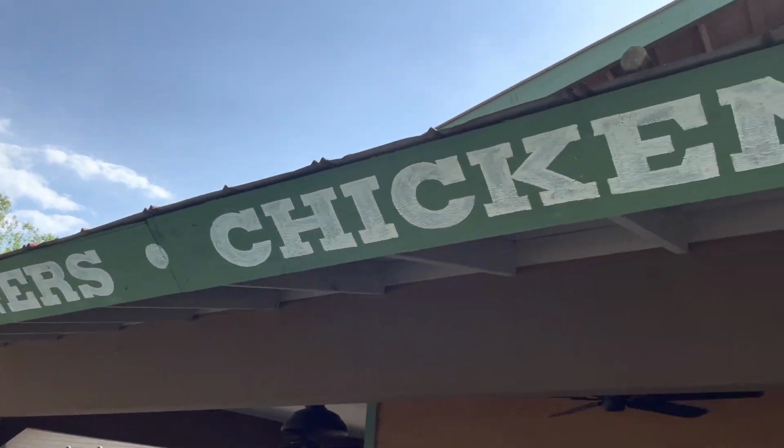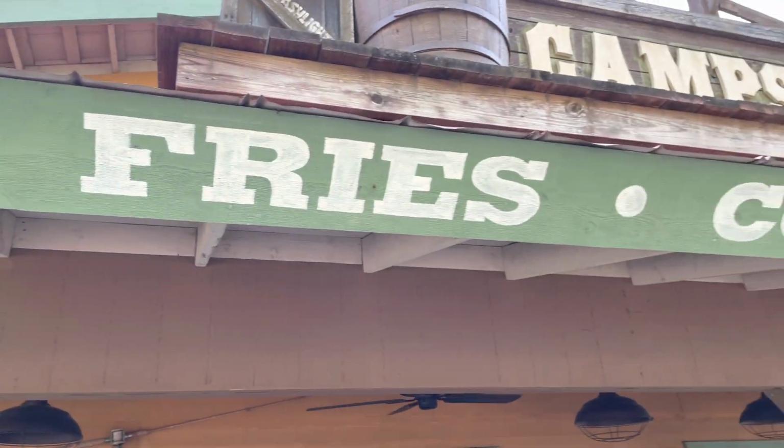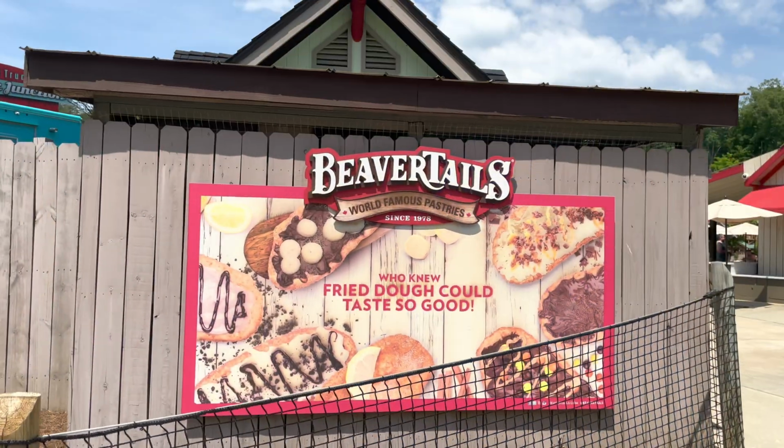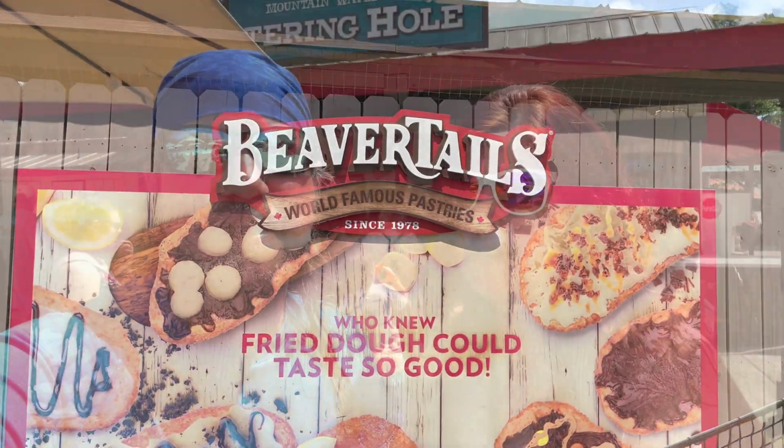Hungry? Well, Splash Country has plenty of food options. Dogs and Taters has, of course, foot-long hot dogs, Frito pie, chili cheese fries. You can even get cheese curds and banana pudding. The watering hole right behind us is where you can get some nachos, and your tacos for Taco Tuesday. Oh yeah, let's go on Tuesday.